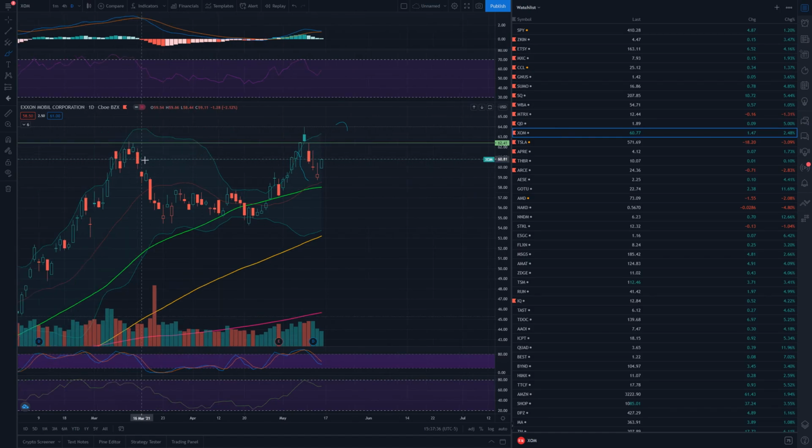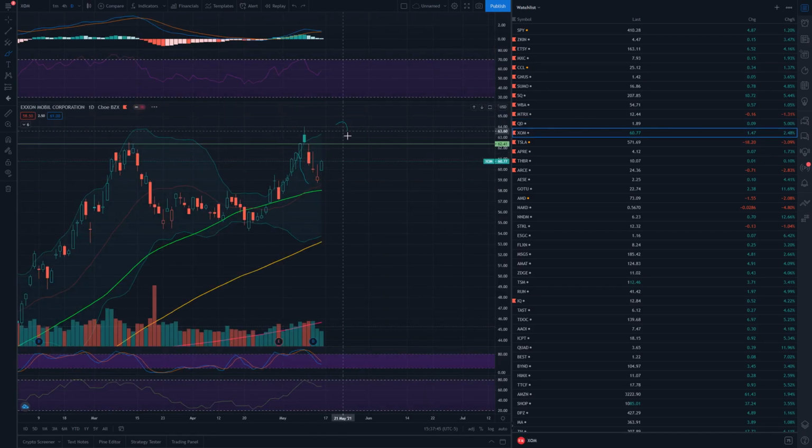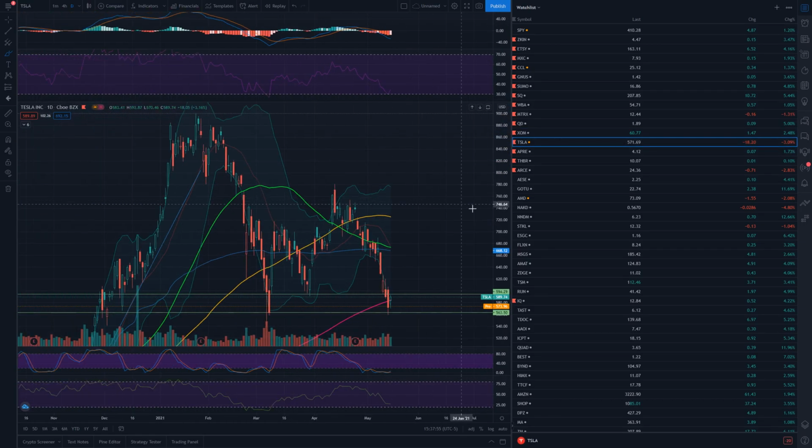You can see here, this one I talked about last week too, that you should short, and as you can see, it went down, basically forming a cup, and this is basically forming a cup and handle. This is the cup, this is the handle, and now it's moving back up, and we could see a breakout from there. Next stock is Tesla.